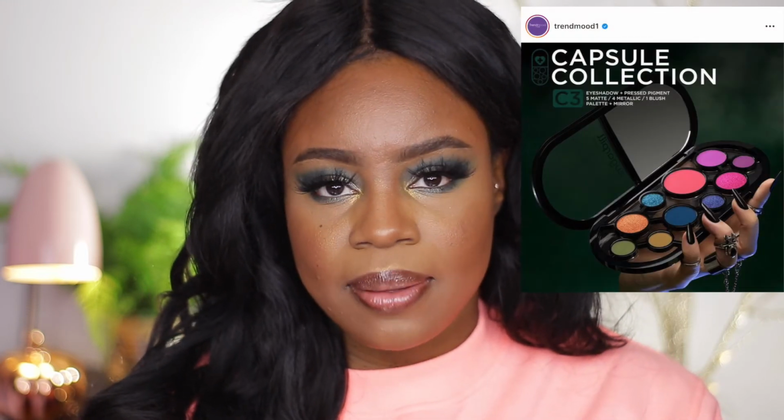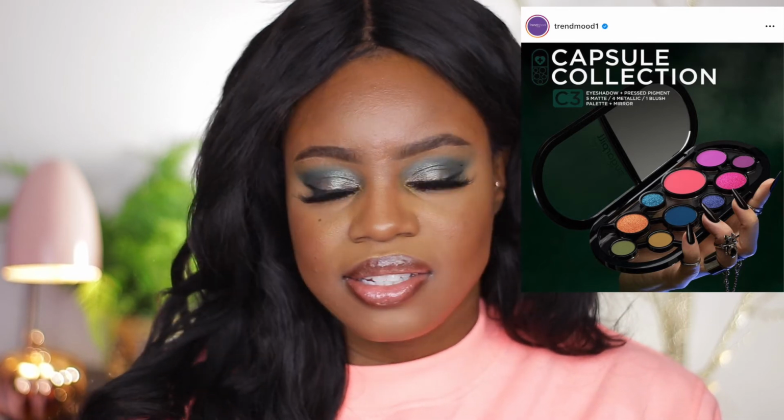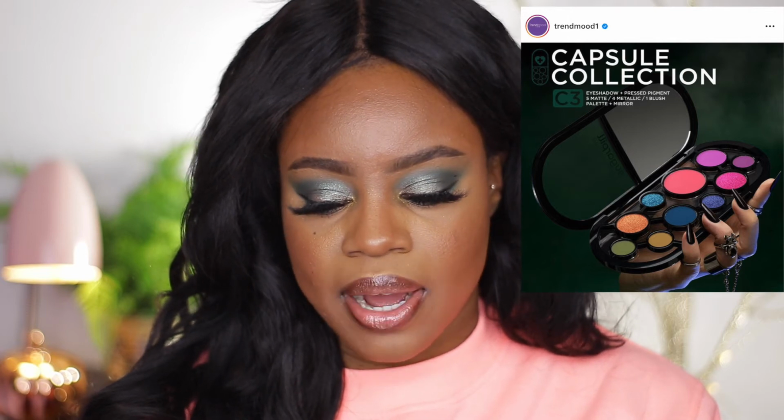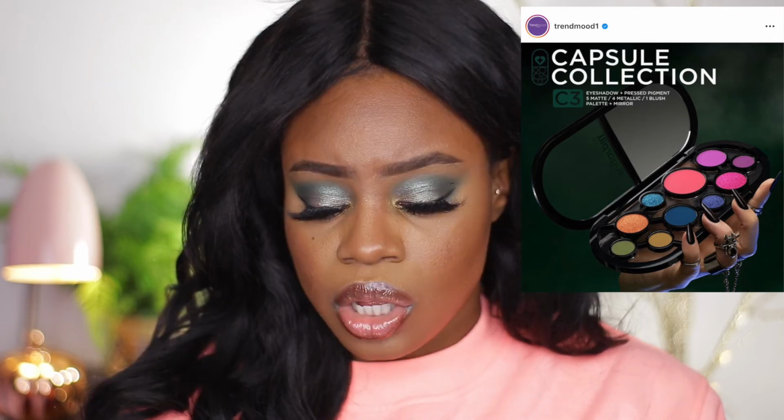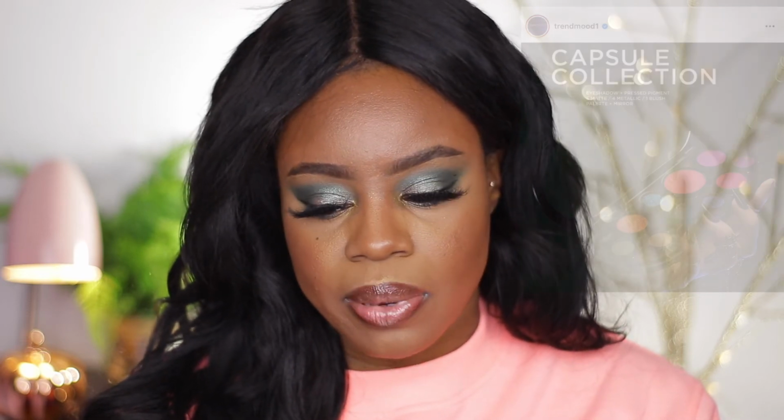Now, Sugar Pale came out with the capsule collection, and this is not something I'm interested in. I wouldn't buy it. It's pretty. The black capsule palette is very pretty, but it is not something I would buy.